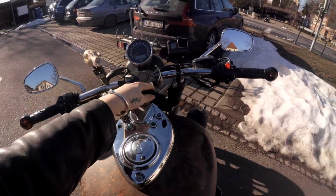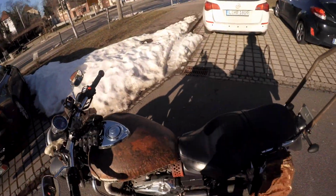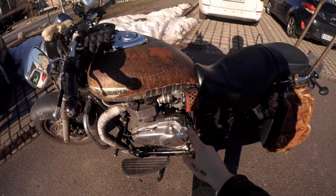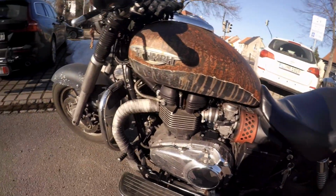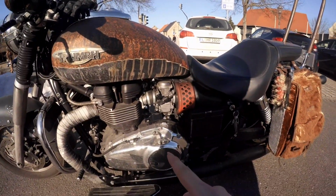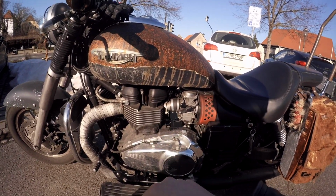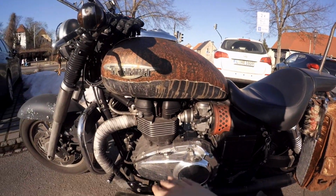I just stopped up here by a pile of snow to talk about a thing. So commonly the 2011 Triumph America has an electric fuel injection, which is hidden into the carburetor bodies here. Mine has carburetors. It is a 2011 Triumph America, but it has the carburetor. So that's just another thing that makes this motorcycle a little bit more special and a little bit more different, even to the other Triumph Americas that exist.